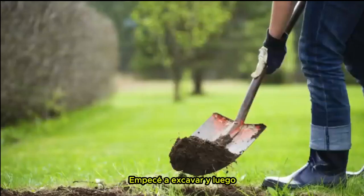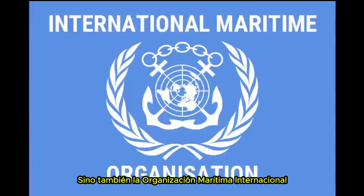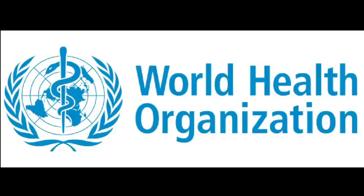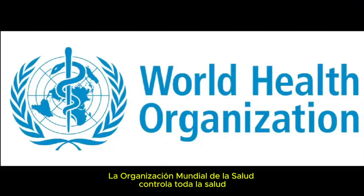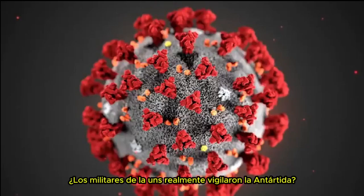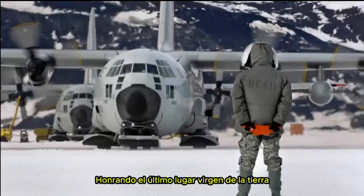I started digging, and then I realised that not only did the United Nations have this logo, but also the International Maritime Organization, the International Civil Aviation Organization, and the World Health Organization. The Maritime Organization polices the seas, and the Aviation Organization polices the skies. The World Health Organization controls all health and disease communications and guidance for the world, much like it has during the COVID-19 pandemic. Did the UN's military really police Antarctica with the maritime and aviation, or is it just an arbitrary treaty honouring the last unspoiled place on Earth?